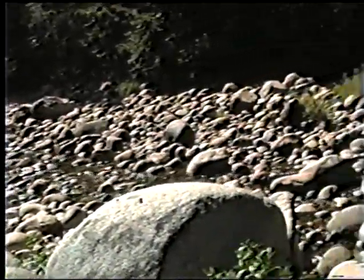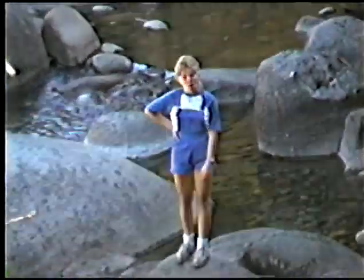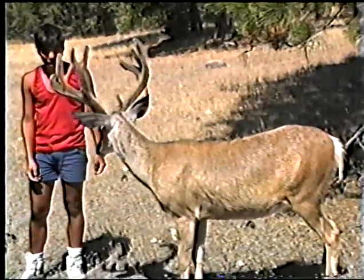There's enough stepping stones. Hi, here we are at the Pioneer Village stream at Yosemite National Park. They occasionally get a little rambunctious.